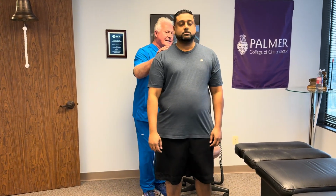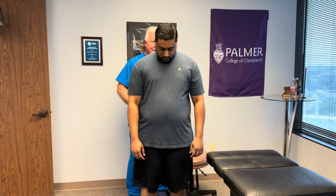So let's show them your posture first, Blessed. I'm gonna have you close your eyes again and bend your head forward and backwards for me again. And then back to neutral, please. You can see his head's forward and translated over to the right. See how it's also tilted to the right? It's also rotated to the right.